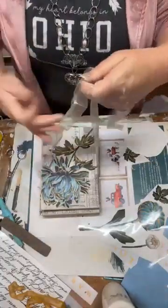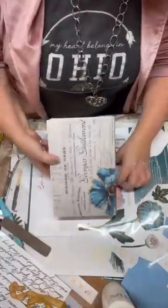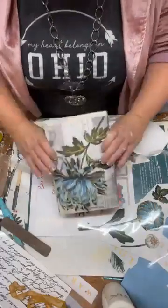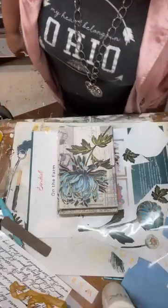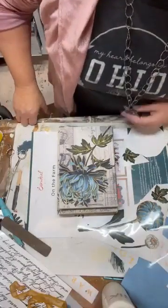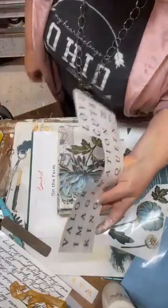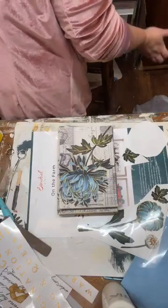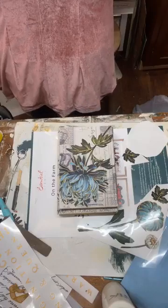Let's see, am I doing this backwards? I am. Actually, let's put our gold on first before we tie this up. Let me see what I have here for a gold. The lettering, Deborah, is from the Powerful, I think it's called Powerful Words. Like I said, I didn't look at any of these things before I came on. It doesn't do me any good to look because then I don't end up using the same thing anyway, but usually.